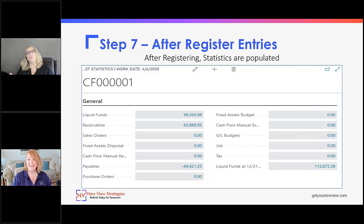So I'm going to do suggest lines again, right? And remember I said when you suggest lines in your worksheet, it clears the worksheet and adds. Well, the same thing happens when you register. It's going to take out all the cash flow entries and redo them.